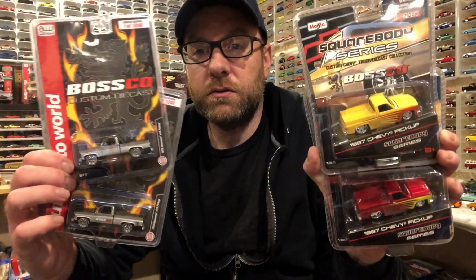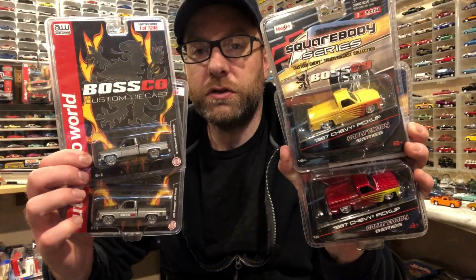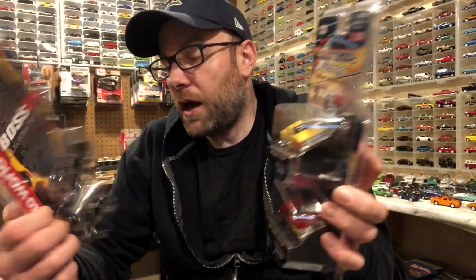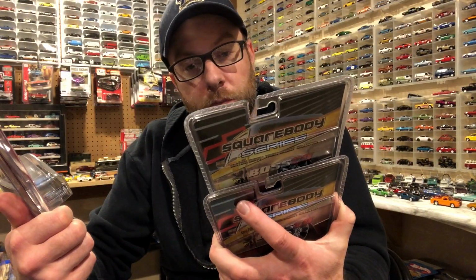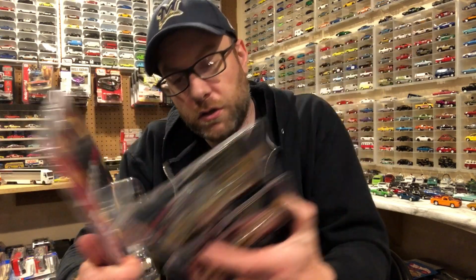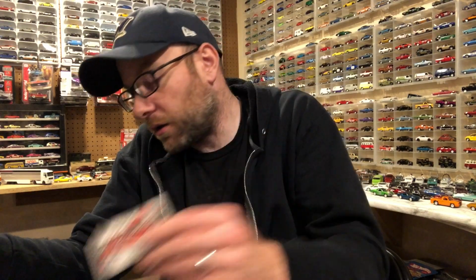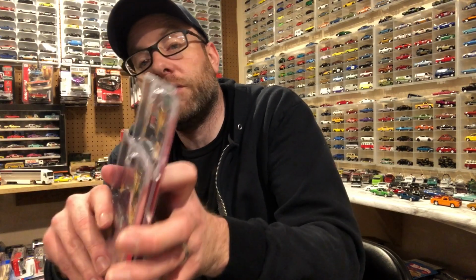We got the two exclusive releases for Bossco, and we're going to check those out. These are limited to 2004 pieces each, I think. Yeah, 2004 pieces. And a business card or magnet right here he sent along too, all that good stuff, and I'll show you all that. We'll open all that stuff up in the next segment of the video. So pretty cool to start checking off some of these.